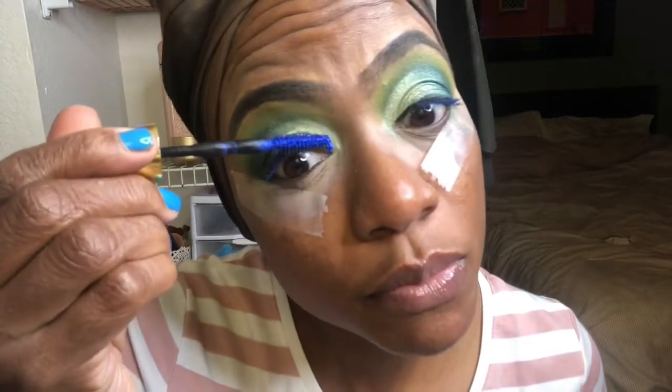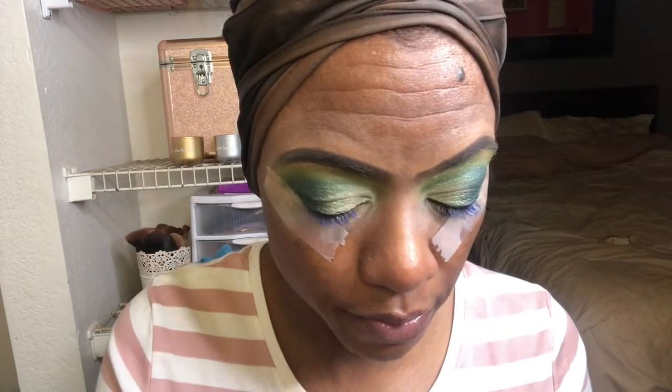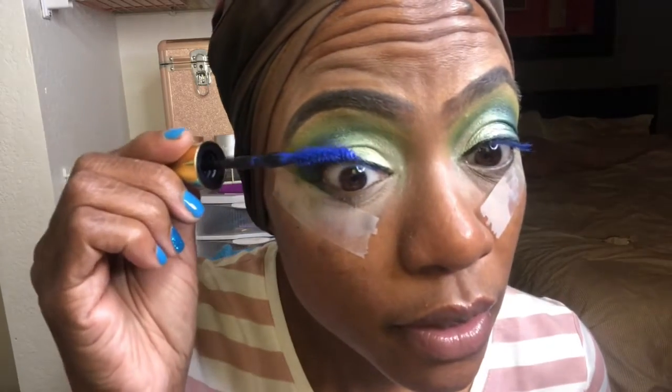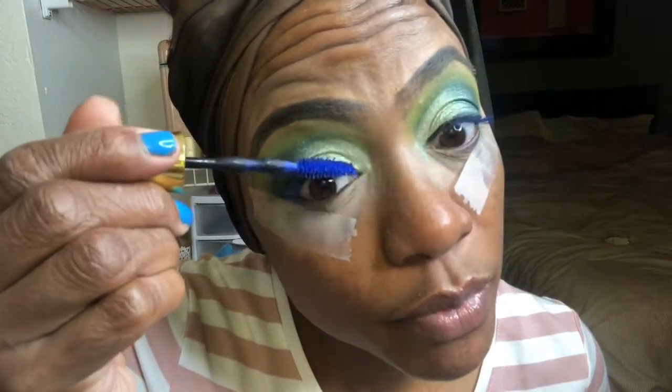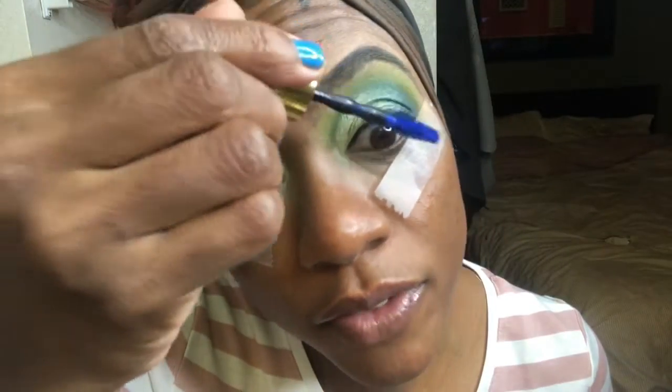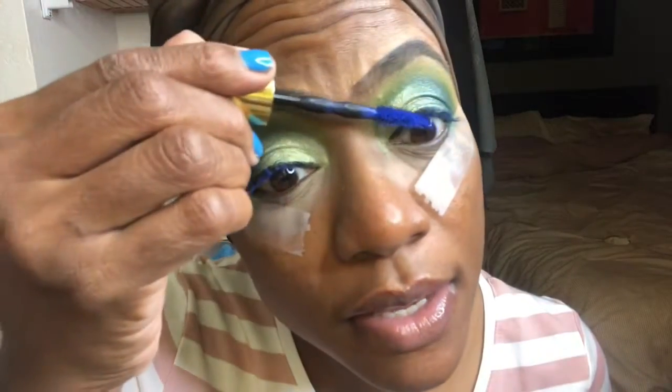Something I've been really liking to do, I have been using this blue from the Makeup Shayla Colossal Big Shot one as my eyeshadow. I mean, my eyelash mascara. And I don't know, I've been liking it. You can't really see what it does.